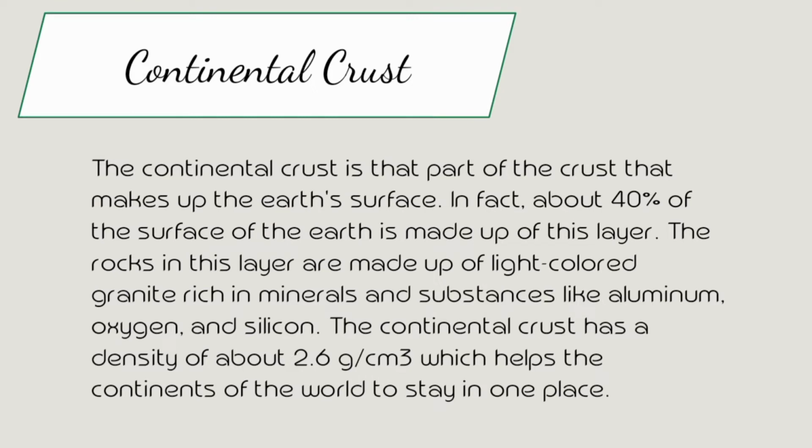Continental crust is the part of the crust that makes up the Earth's land surface. In fact, about 40% of the surface of the earth is made up of this layer. The rocks in this layer are made up of light-colored granite, rich in minerals and substances like aluminum, oxygen, and silicon. The continental crust has a density of about 2.6 grams, which helps the continents of the world to stay in one place.